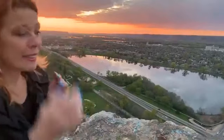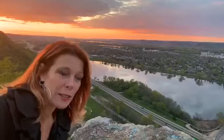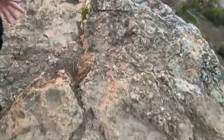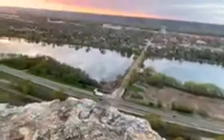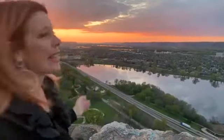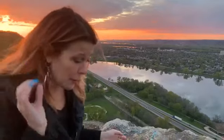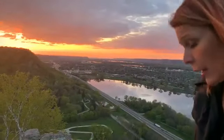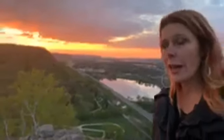But I call this Date Rock. Here, we'll just show it, because it's just this big, beautiful, flat spot, and you're looking over our extremely, extremely beautiful city, and you can catch it at sunset. But my free advice is that if you catch it at sunset, bring a flashlight, because if you want to take that trail back in the dark, it's a little bit trickier to do that.